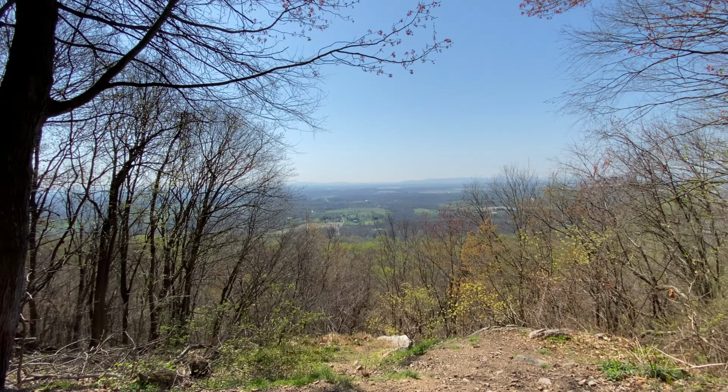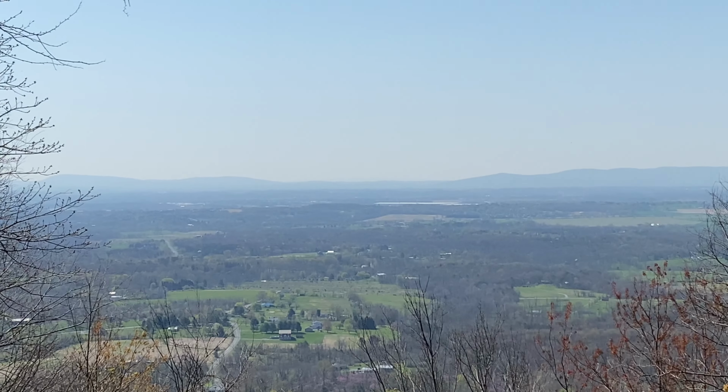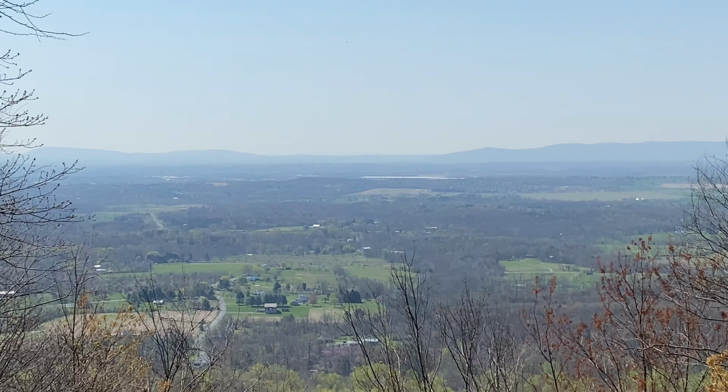Valley, baby. We hiked all the way across this from that mountain range over there to where we sit, through all those farm fields.